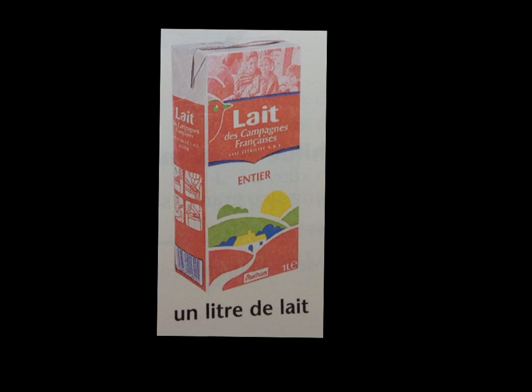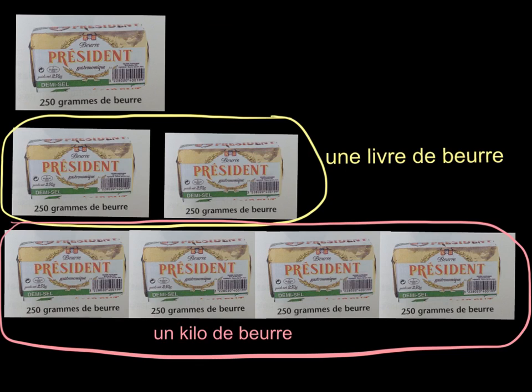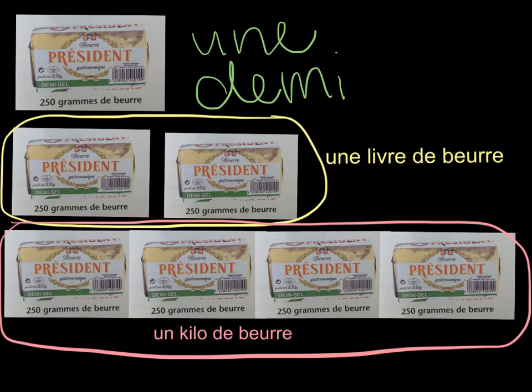Here we have un litre de lait. Okay, so kind of doing some math here a little bit. So here's le beurre, and it comes in 250 grams, which is half of a livre. We could call it une demi-livre. Okay, une demi-livre we can call it, or we can just say 250 grammes de beurre. Okay, if we have two, that is une livre de beurre. And if we have four, that adds up to 1,000 grams, and we can call that un kilo de beurre.